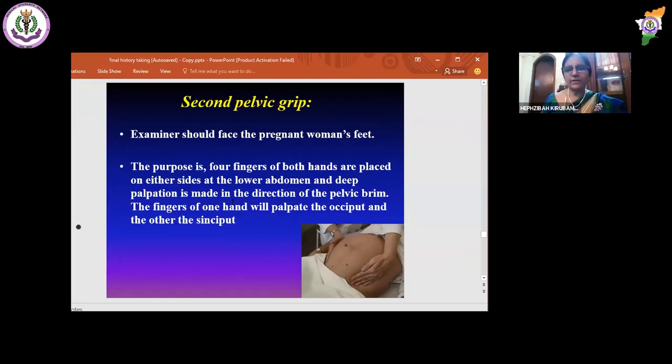Coming to the second pelvic grip, all the while we were facing the patient's face. Now you will turn to face the patient's feet. The four fingers of both hands are placed on either side of the lower abdomen, and a deep palpation is made towards the direction of the pelvis. The fingers on one hand will palpate the occiput, the other hand will palpate the sinciput.